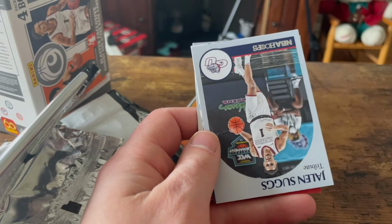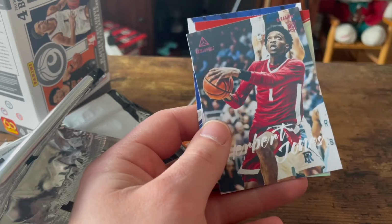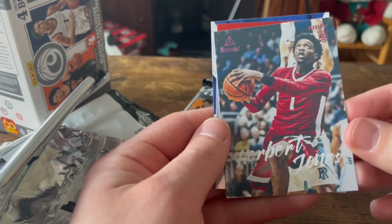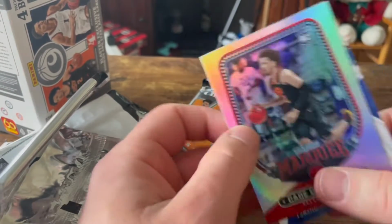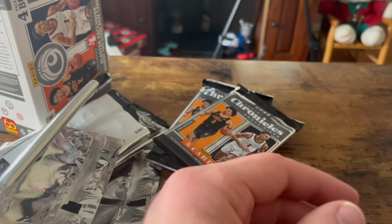So I'll have Nick sleeve up that one since he's the first overall pick. All the Cade. And then back right after that, Jalen Suggs. Awesome. Herbert Jones. Sleeve that one up. Another Cade Cunningham. Perfect. I'll have Nick sleeve that one up.